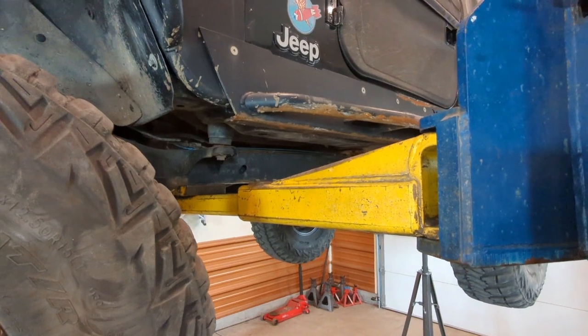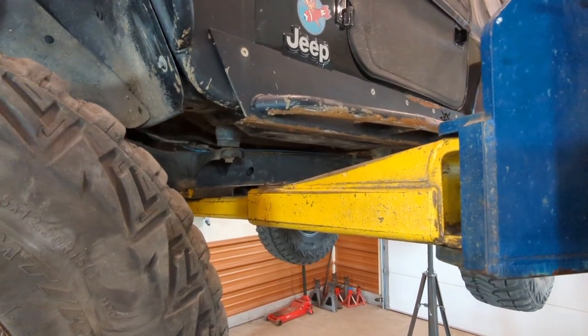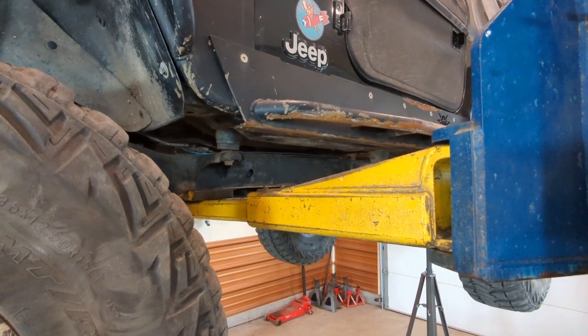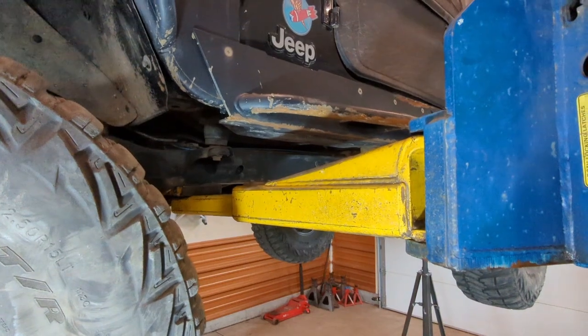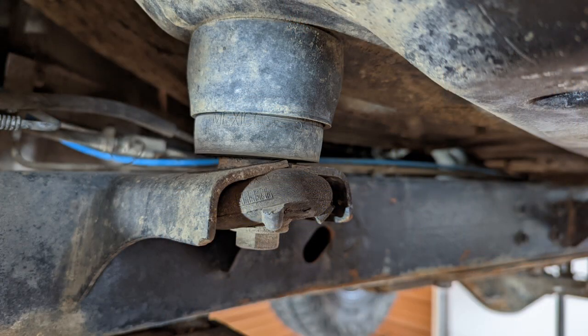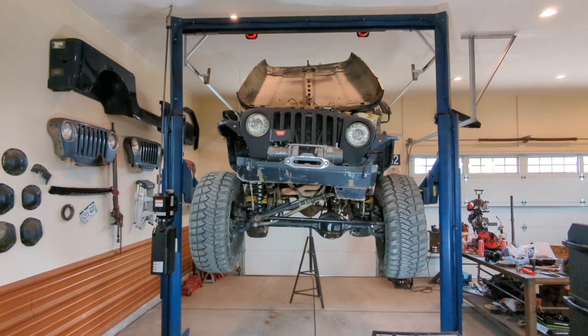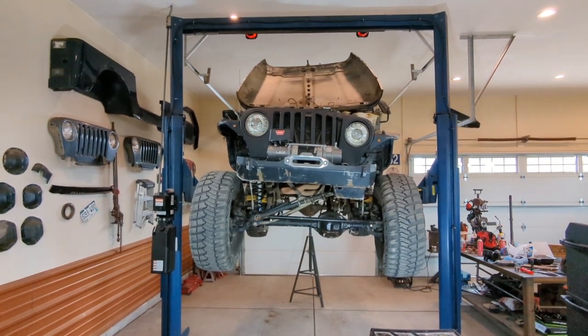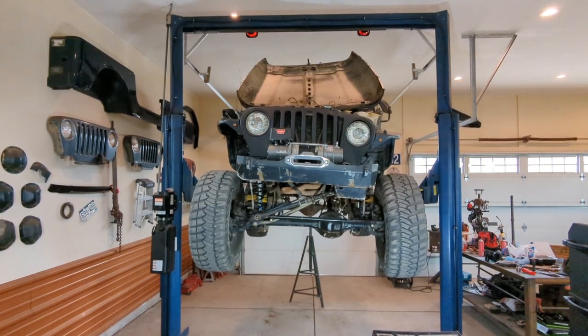So I really want to double check and make sure that the frame is good. It does look good to the eye, but I want to get some good measurements, see if I can figure anything out and make sure that it is in good shape before I continue on with this project. Something's not quite sitting right with me on this frame. I'm looking at it and I don't see any crease marks or anything in the side of the frame, but it just doesn't look right.